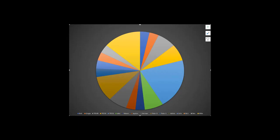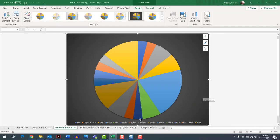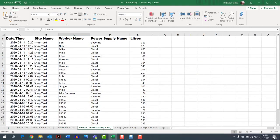Those employees who use equipment with small gas tanks will be prominent on this graph, but it's not a true indication of how much fuel they're using. The Device Unlocks page is a chronological listing of each time the device is used to fill up. It indicates the fuel and the liters taken.